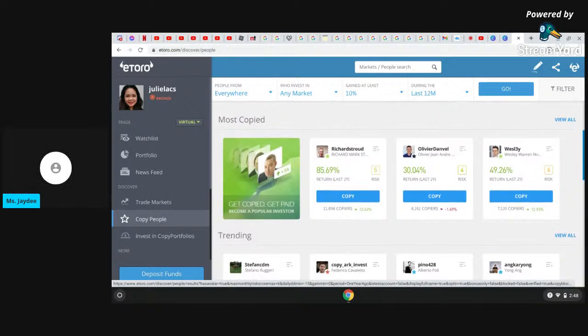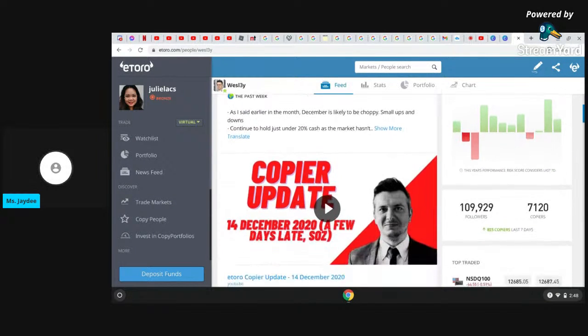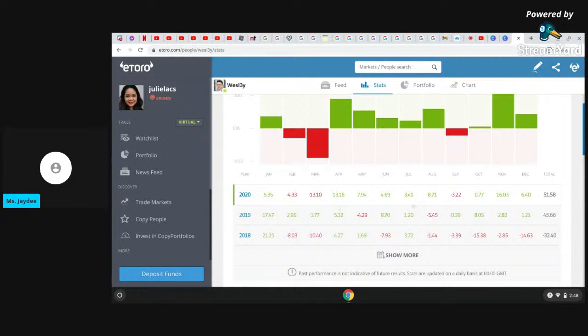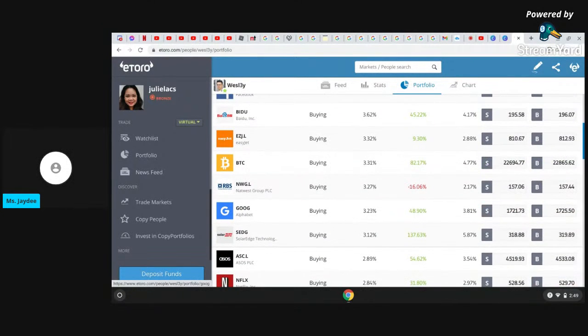For instance, Wesley over here has 7,000 copiers, and I will just click his profile and try to understand how he was performing in the past. Looking at this year's performance, he had a good year. Past 2 years, all good. And what I would do next is go to his portfolio and check out his positions.